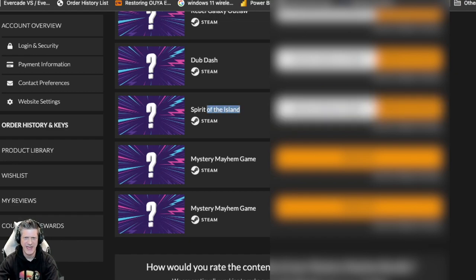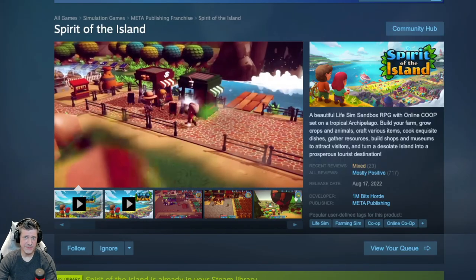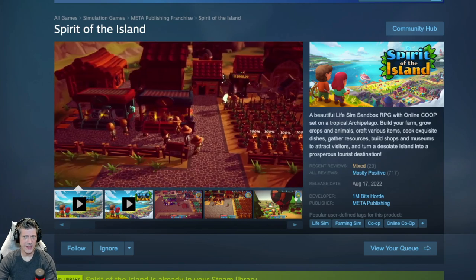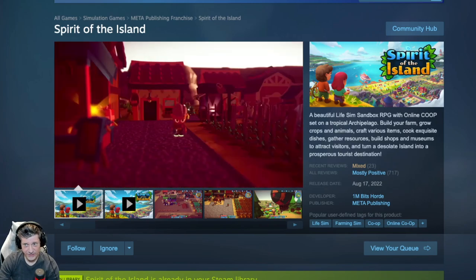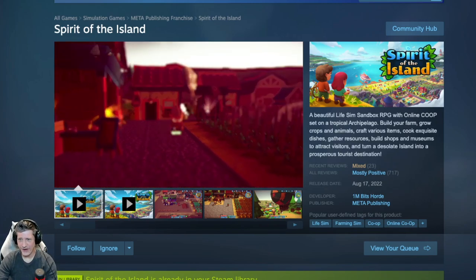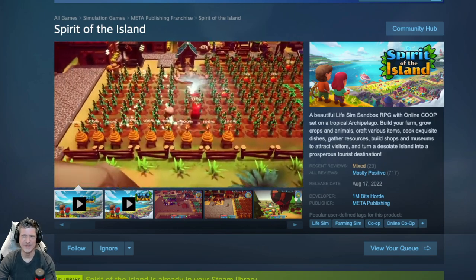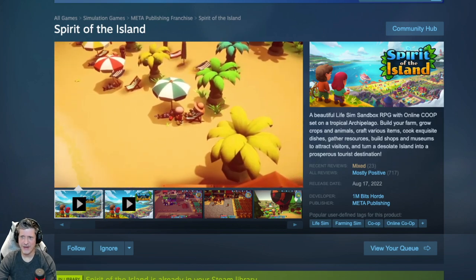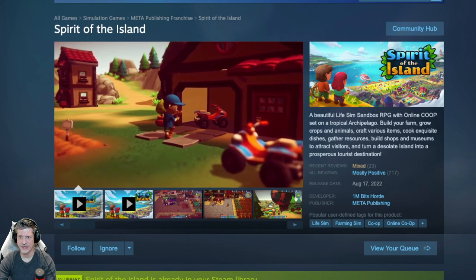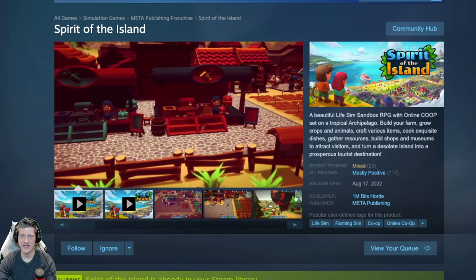And now there's about to be two. Spirit of the Island. Never heard of this one. Spirit of the Island, a beautiful life sim sandbox RPG with online co-op set on a tropical archipelago. Build your farm, grow crops and animals, craft various items. Did I just say crafts? Craft various items. Cook exquisite dishes. Gather resources, build shops and museums to attract visitors, and turn a desolate island into a prosperous tourist destination.